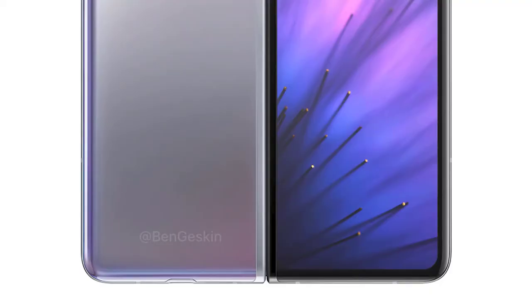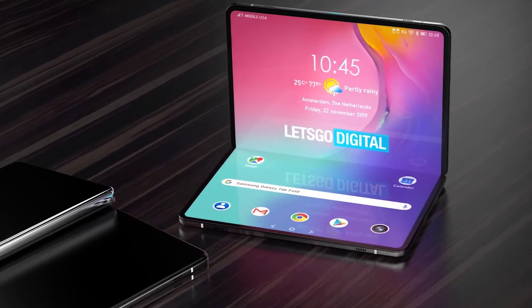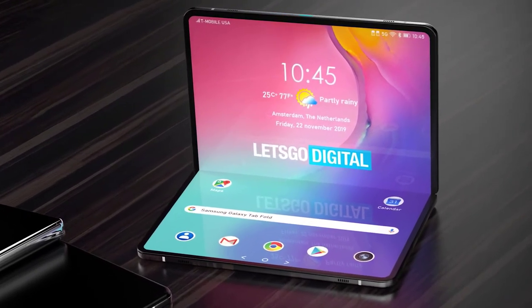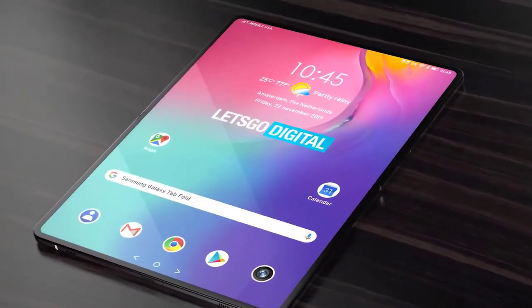A patent was previously filed by Samsung, and it reveals a foldable device with a slightly different form factor than the original Fold. It's more of a Galaxy Tab with the following form factor. With this design, we get a much larger display. So this is where the rumors of the in-display camera originally came from.